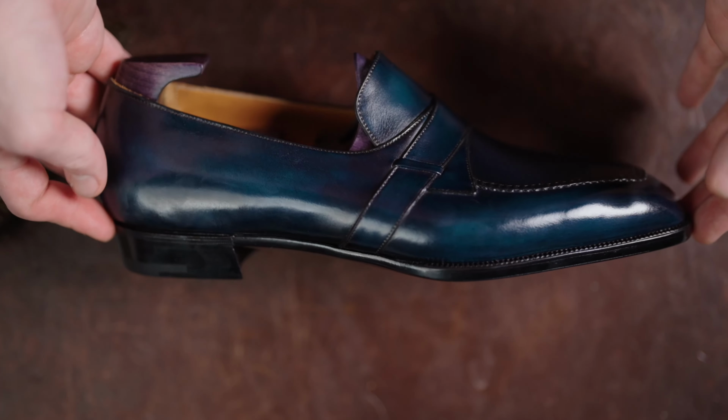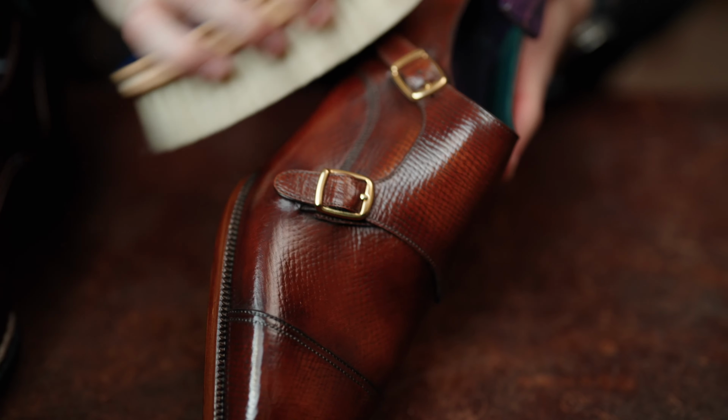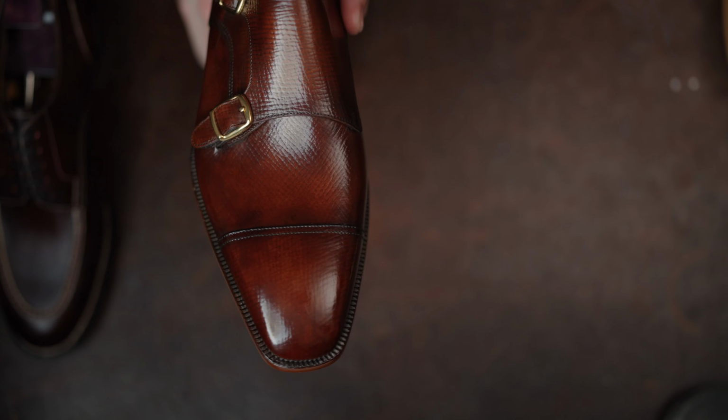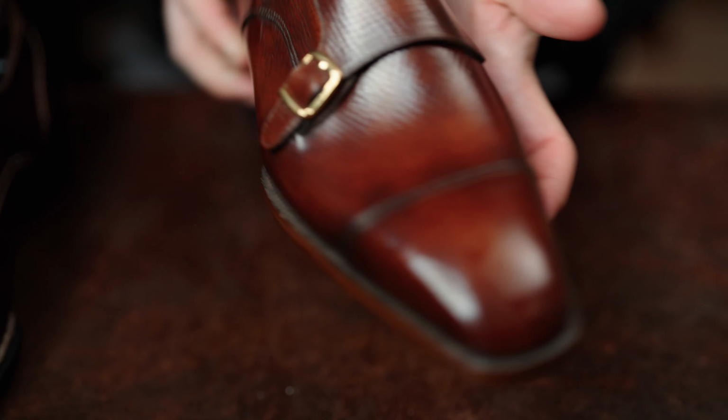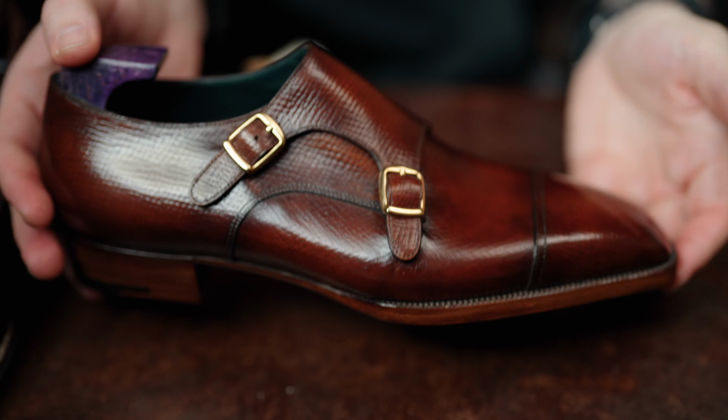This is a double monk strap in hatch grain calfskin from Horween with a custom patina. Very, very impressive, all things considered, looking at the price point, looking at all the details. It's great work. This is a chukka boot in a reverse olive suede. This is a half Norwegian construction as well.